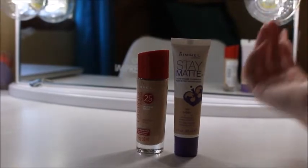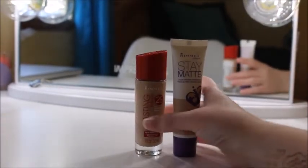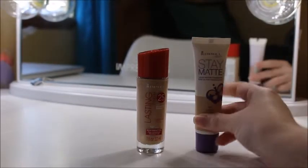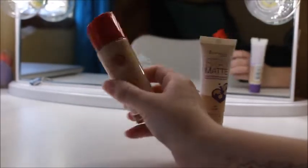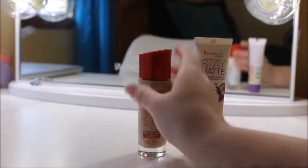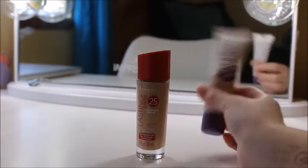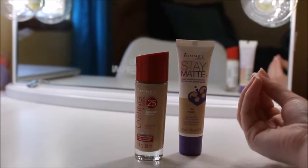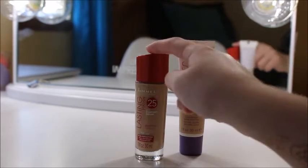The next two foundations I have here are both by the company Rimmel. So I have the Rimmel Stay Matte, which is like a really thick mousse kind of texture. Then I have the Rimmel Lasting Finish, which is more like a liquidy, thick consistency. They both last pretty long. I haven't really used the mousse one in a while because I don't really like mousse textures that much. I like more liquid stuff like this one.